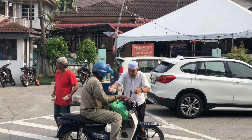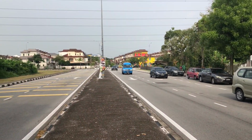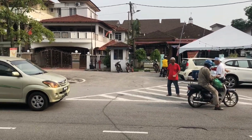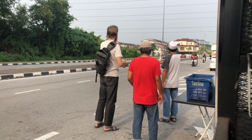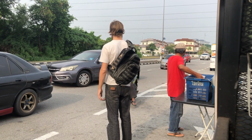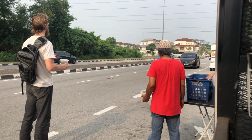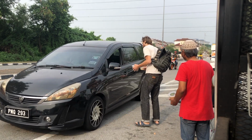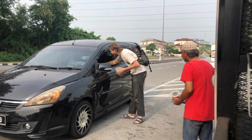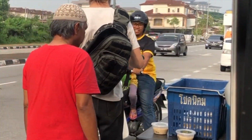Yes, one more. Nice. Over there is another one. Yes, the car. This is the car that I was looking for. Nice. There are actually cars stopping by. This is great. Berapa? Ah, okay, okay. Assalamualaikum. Okay, bye.